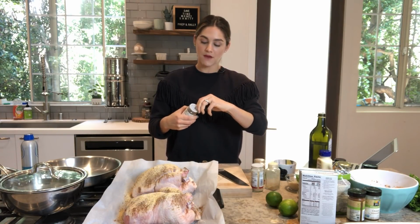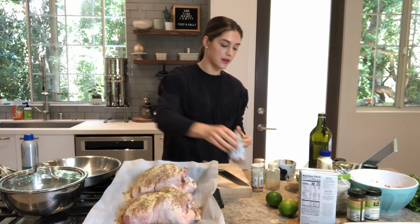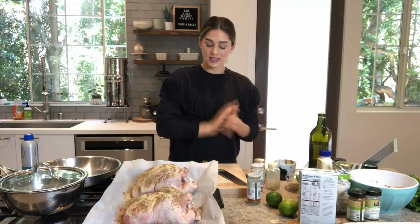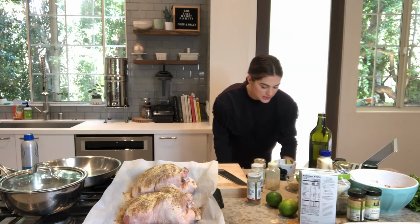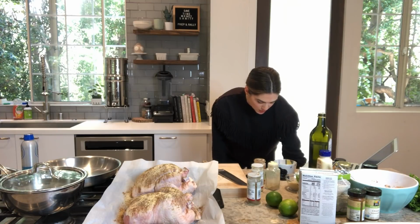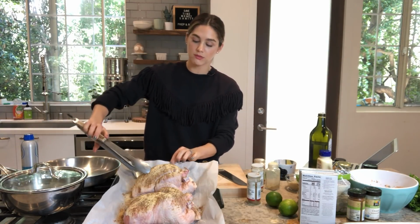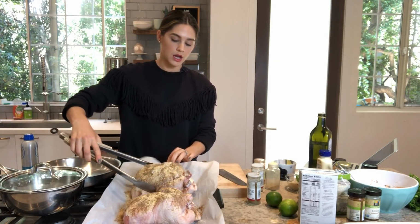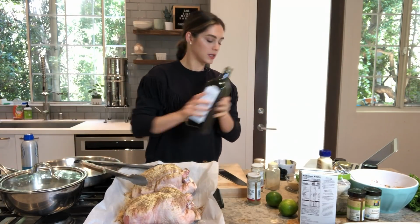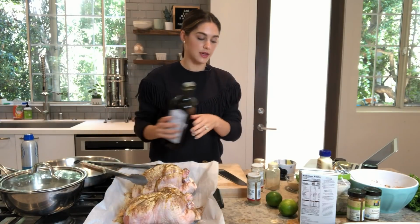Okay, I have my oven preheated, 425. So you're gonna bake these on 425. It'll take anywhere from 60 minutes to 80 minutes or so. It just kind of depends on how big or small your chickens are. But if you have an internal thermometer, let me just drizzle some oil, hang on. And then we'll drizzle the lime on the top once we're done. Okay, so some oil, and then we'll flip it, do the same thing on the other side.